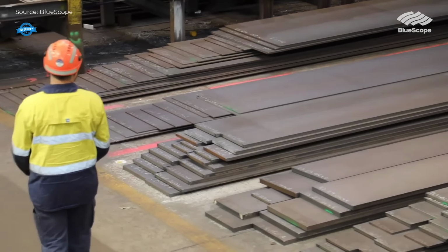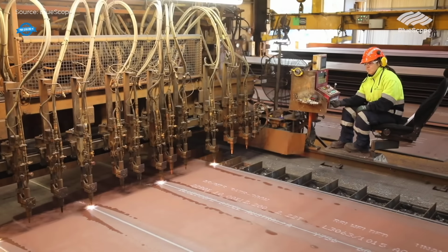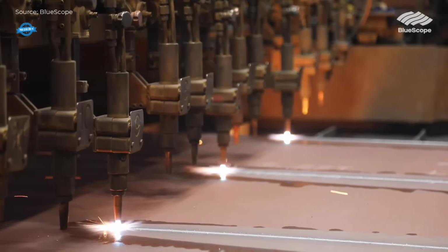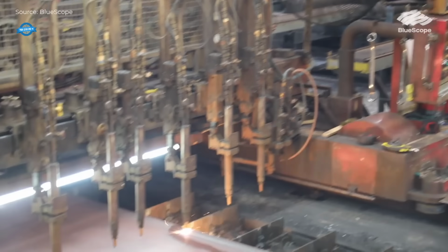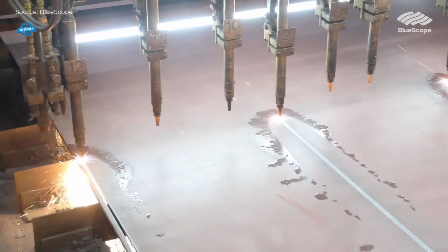One of the key advantages of the beam manufacturing process at this workshop is the facility's proximity to the plate mill, which allows for quick turnaround times. The company operates 24/5 with rotating shifts, allowing for continuous production and rapid response to customer demands.